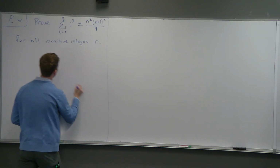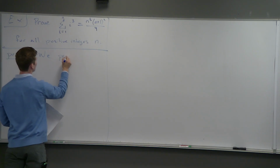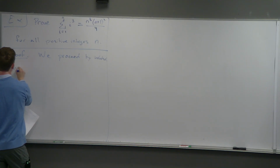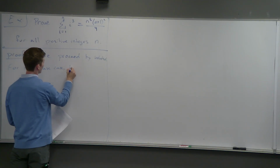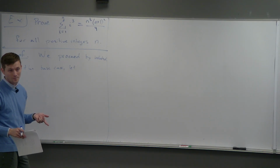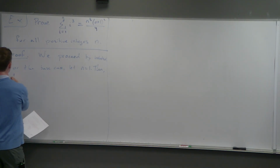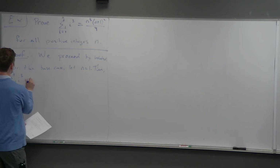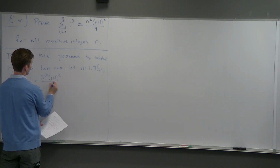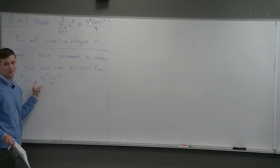Okay, so if we start this out, the whole business will work in exactly the way of the last ones. Our proof will begin with, we proceed by induction. For the base case, now this is not too bad. So you want it for all positive integers n. What's the smallest positive integer n? n equals 1. Yeah, exactly. Let n equal 1. Then the sum from i equals 1 to 1 of i cubed is just equal to 1. And would you agree that 1 is certainly equal to 1 squared times (1 plus 1) squared over 4? That is, 2 squared is 4, 4 over 4, 1 squared, it's just 1. Yeah? Okay.